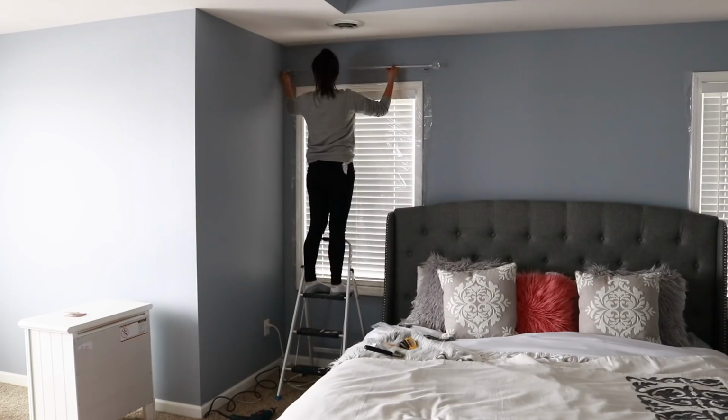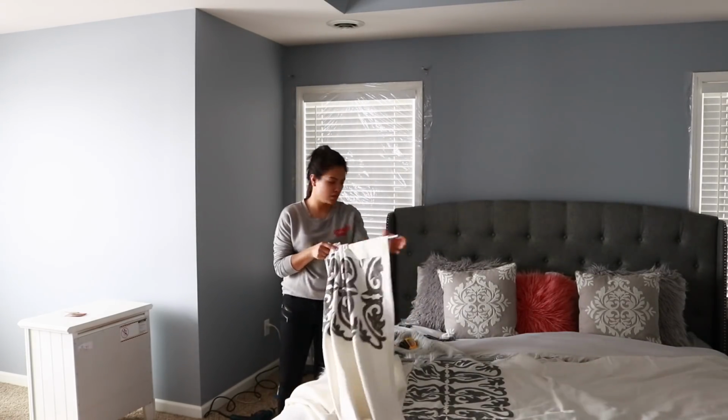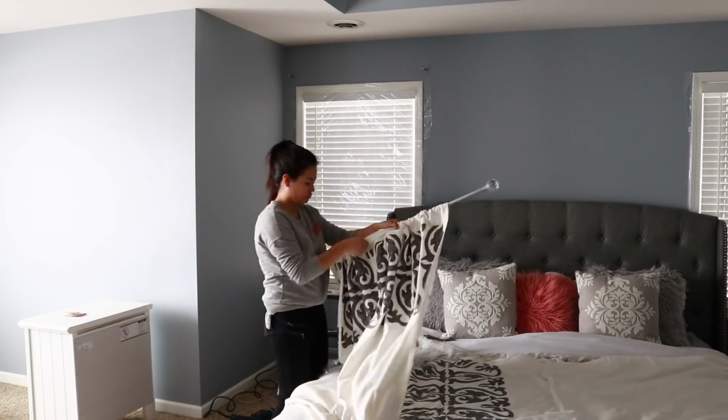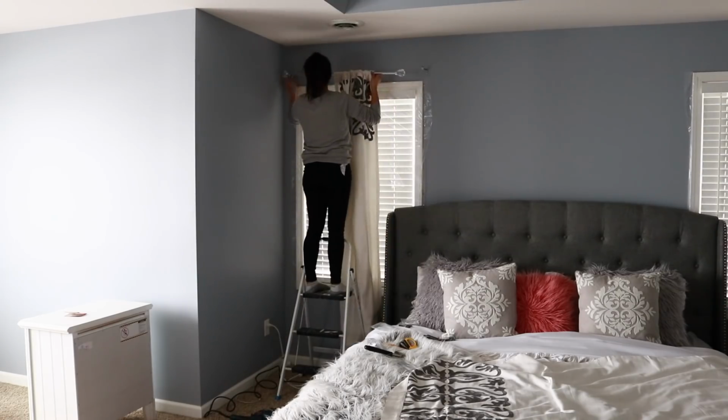Oh yeah, the next project will be the laundry room too, so be excited for that. So I'm gonna go ahead and put up one panel per window, and then I just think it made such a huge difference.